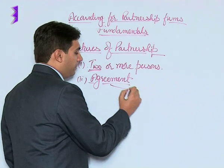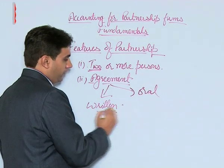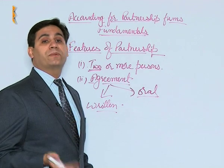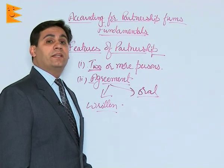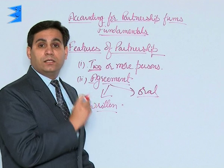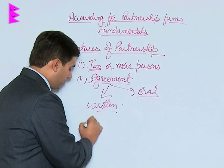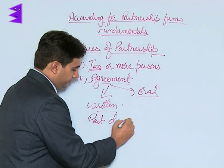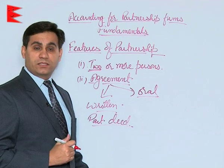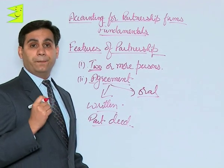Now, this agreement can be oral and it can be written. Oral agreement is equally valid as a written agreement but is not preferable because in cases of dispute it is very difficult to prove the terms and conditions that were settled on that particular date because there is no proof in writing. Coming to written agreement, remember written agreement is also called a partnership deed. We have done that in 11th class business studies. Partnership deed is a written agreement among the partners which specifies all the details relating to the partnership that have been agreed among the partners.